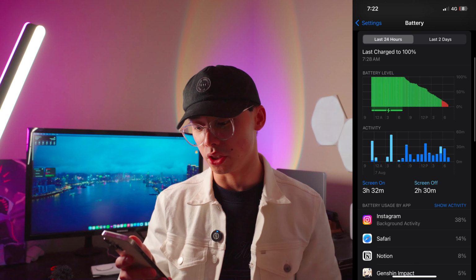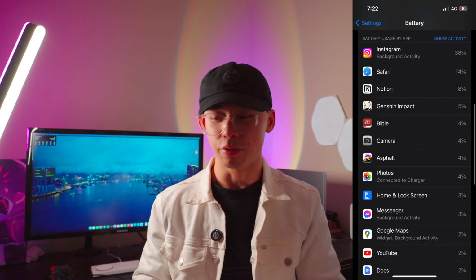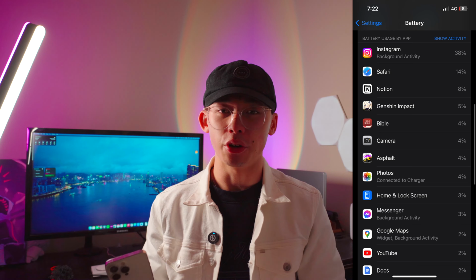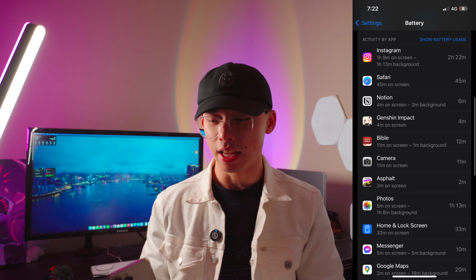Alright, so we finally reached the end of my day in my life. It is currently 7:22 and our battery percentage is at 8%. So let's take a look at the battery settings to see how the battery performance of the iPhone 13 Pro has done throughout the day. With 8% left at 7:22, our screen on time has been 3 hours and 32 minutes. And this is honestly not too bad for a phone with a battery health of 87%. However, if you're looking at a phone that has a battery health under 90%, this is kind of the performance you'll be expecting. And to be honest, it's not the best, so keep that in mind.